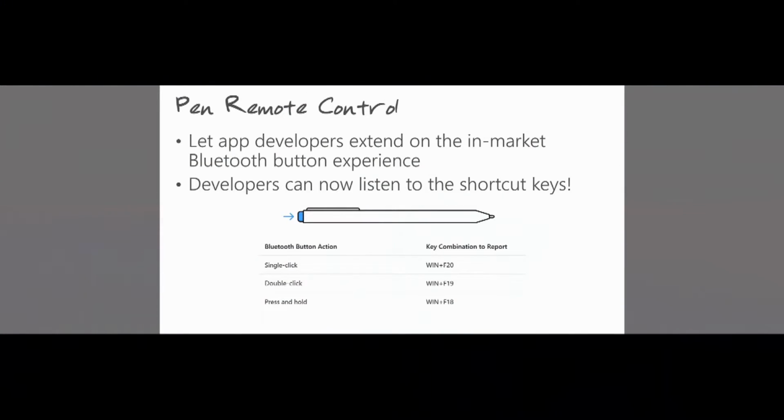And it's not just some of the hardware that's available that differentiates the pen, but we want to differentiate the experience for users so that way they feel comfortable using their pen hardware all the time.